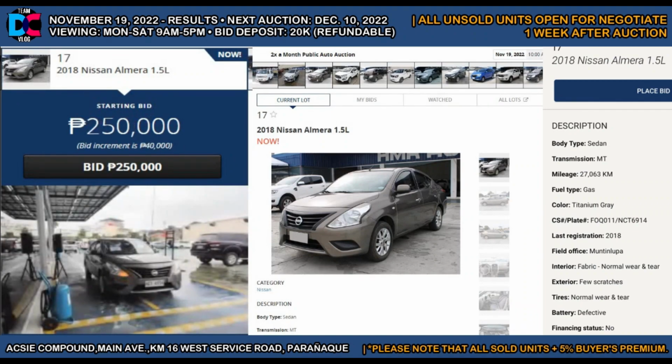At 220,000 now. I have JP at 230. At 230,000 now. 230 to the Cubs fan. 240 at 240, we take it to 240. At 240,000, I'll put it for sale if you can.